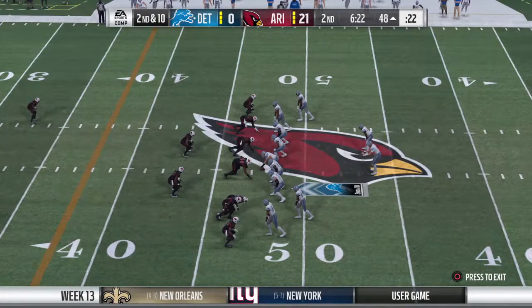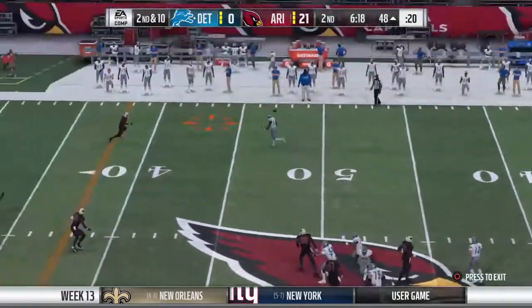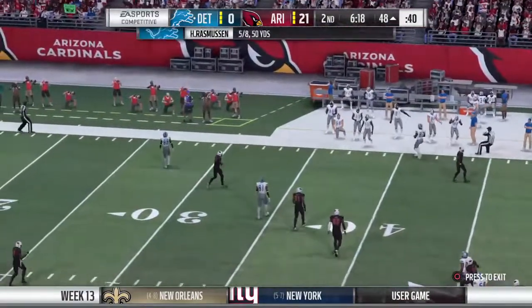Let's go! Green 39! Green 39! Off the play fake, Rasmussen. And his throw is incomplete.